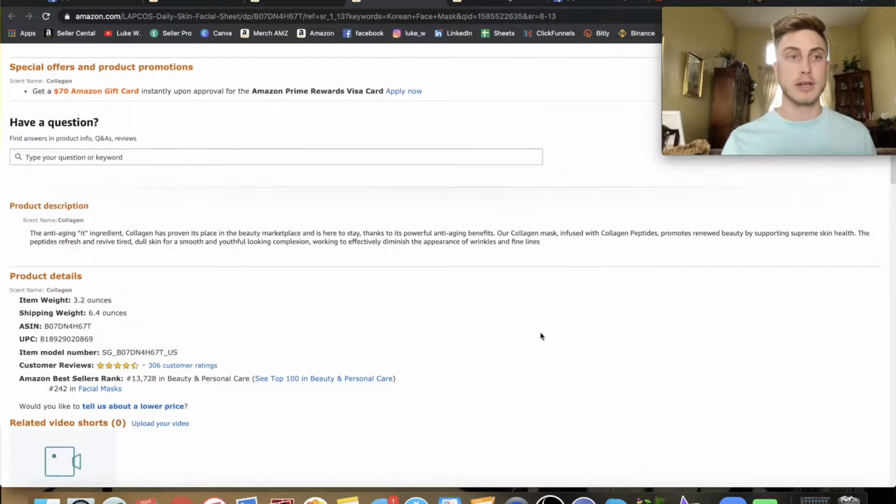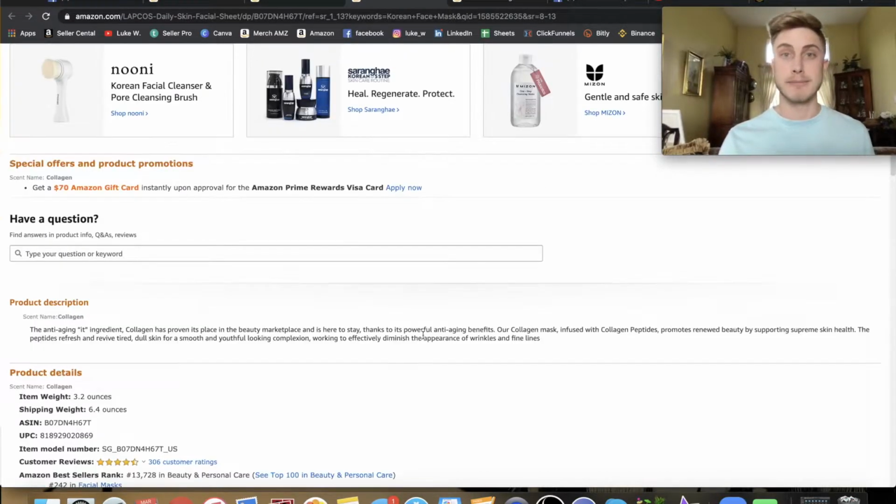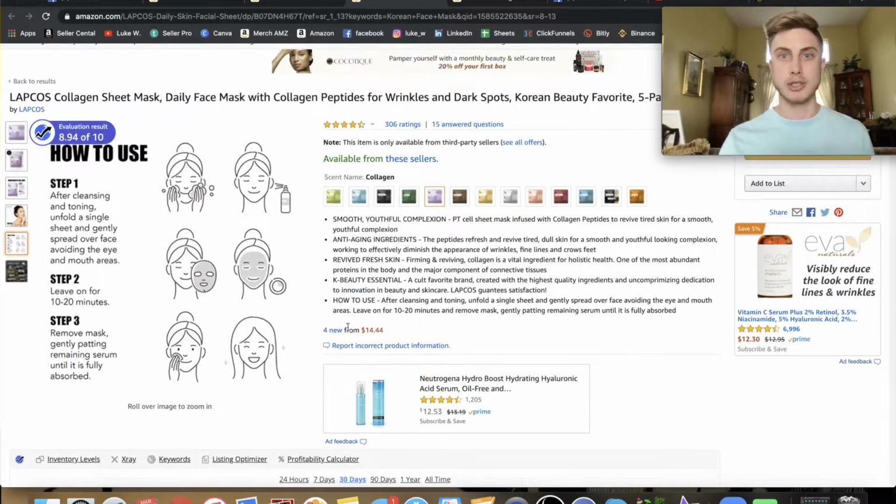Now, when we come down and look at their product description, it's just a block of text. They didn't even fill it in with a lot of good keywords. They have some good keywords, but they could have filled out much more here. It is important to index your product to fill out as much information as you can.